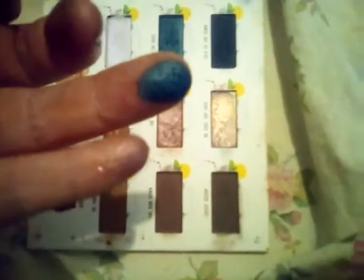And I really like the quality. It could be because I use drugstore eyeshadows that I'm just not accustomed to a really, really good formula, but I think this is a lovely formula.